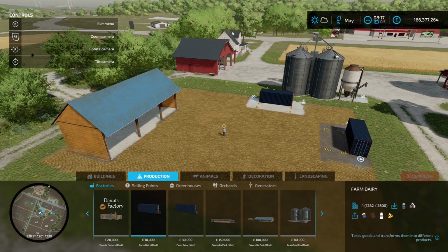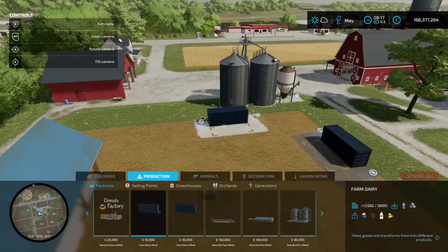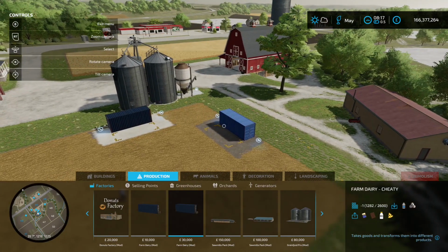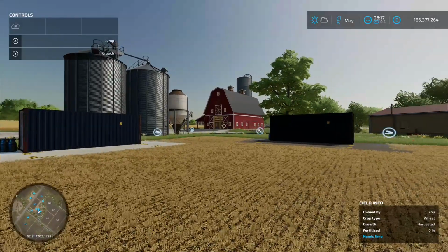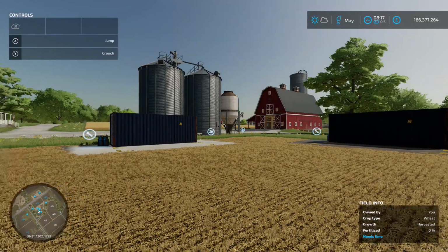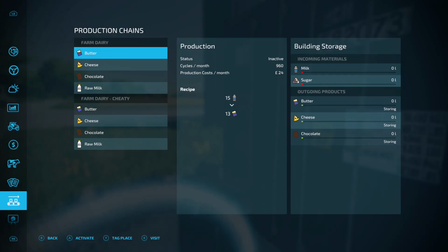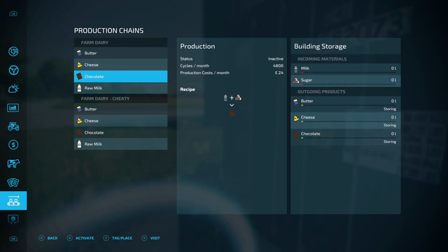So we've got the first one, there's going to be this one here, 10,000 to place it down, and you've then got another version, a cheaty version. Now the difference between the two is basically how fast it processes the whole stuff. So if we go into this one, there is actually a new output. So you've got butter, cheese, chocolate, and then raw milk. Now you see on the outgoing products there is no raw milk because the raw milk gets sold automatically.